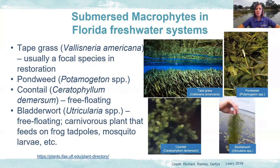Next, submersed plants. These are plants that are usually below the waterline, and these include things like tape grass, pondweed, coontail, and bladderwort. These submersed macrophytes are extremely important to the health of pond environments. They do a lot of ecosystem services, like locking in sediments and taking up nutrients from the bottom of the pond.